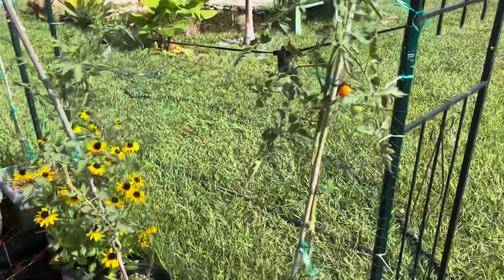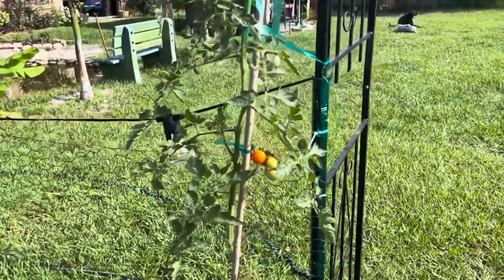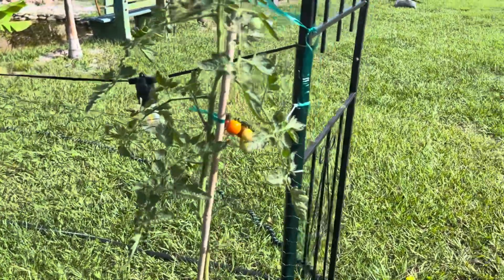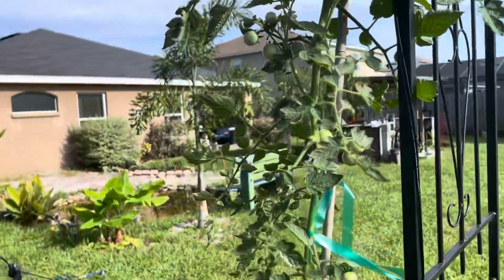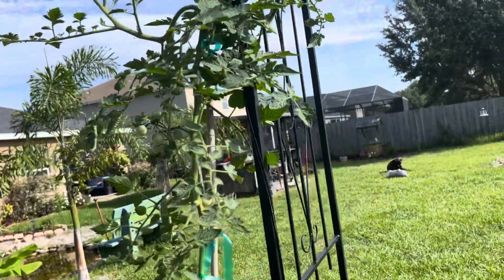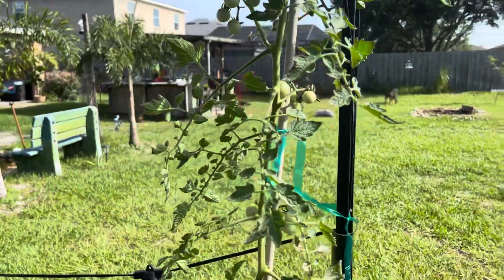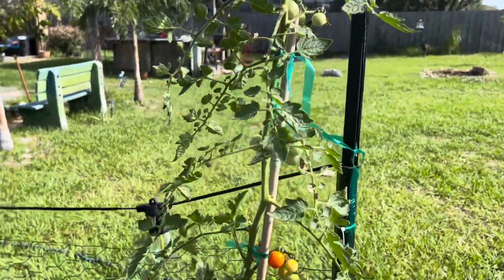This is one of my cherry tomatoes. We are coming to the end of our tomato season for most of the varieties because it's getting too hot. It's starting to rain a lot. It is hard to keep up with the suckers.